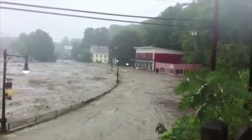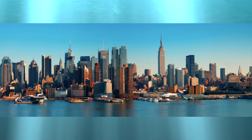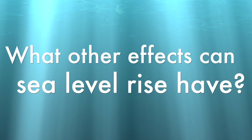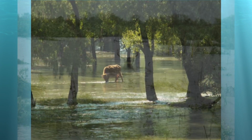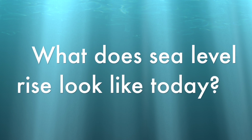If approximations remain true, major U.S. cities such as Miami, Boston, New York City, Honolulu, New Orleans, and Los Angeles will become engulfed by rising seas within the next 35 to 50 years. What other effects can sea level rise have? Due to sea level rise, coastal habitats can be submerged and washed away, leaving marine organisms, birds, and terrestrial vegetation without a home.